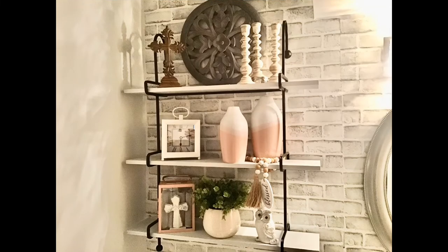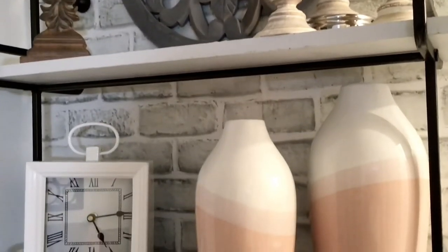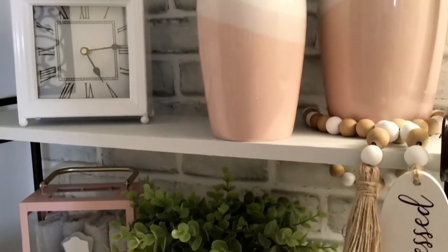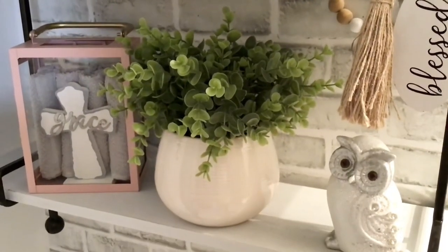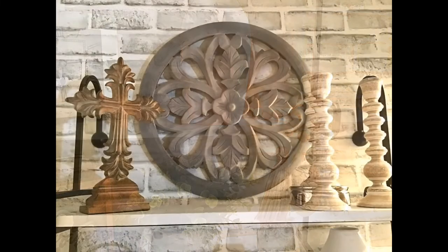Now, I purchased this beautiful shelf from Kirkland's a couple of years ago, and I just cannot take it down. I planned on using something else in this space, but I love the storage and how I'm able to just arrange things on it, and it literally fits perfectly above my toilet.